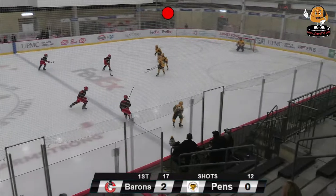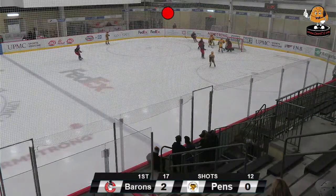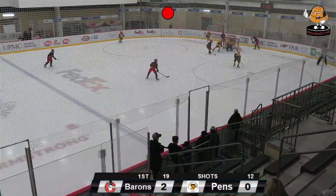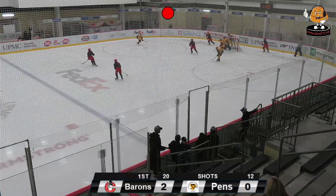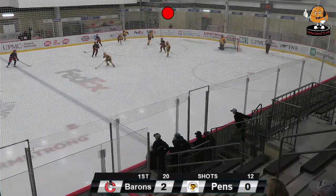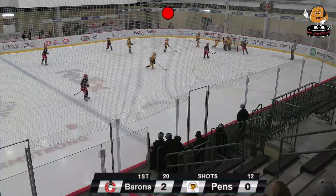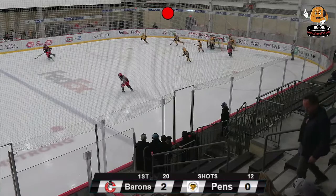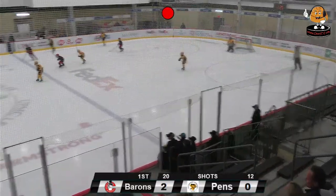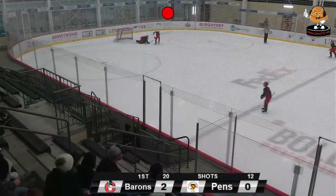In come the Barons again, though. Shot, gloved, knocked to the side, rebound, block it away, and in behind the net. Taken by Siegel. He throws it up, not out, and back in it goes. Penguins need a change. They're very tired. Goes over to Baru, and he's going to ice the puck. And it's going to hit the net and not be icing. Pens do a wholesale change.